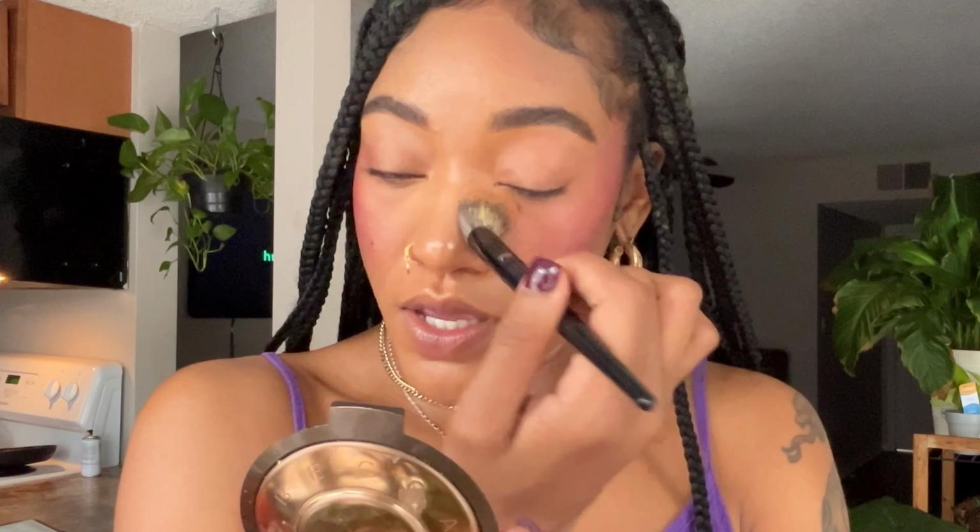I usually use a flat brush to set my under eye, but I've just been trying to switch up the type of brushes, the tools I use for my makeup, and I honestly like this because it feels so smooth going underneath my eye. It's not too rough, not too dense to where it's like beating my under eye. It's real nice and fluffy and soft. Put it up here. See how I can just kind of blend it like this? It's like an airbrush type thing.